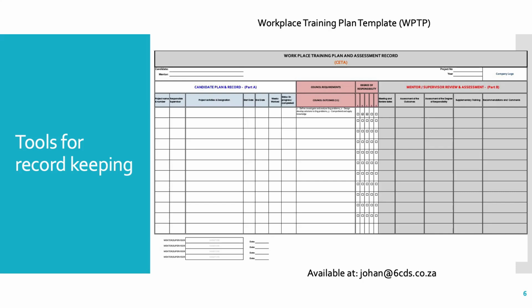Then you've got the supplementary training. So if you go onto site and you need some occupational health and safety regulations training, well, construction regulations training, then you put it in there and your last column is notes. What did I do? What do I need to do so that you don't forget? We all forget, even the mentors, everybody forgets. So that information goes in there.